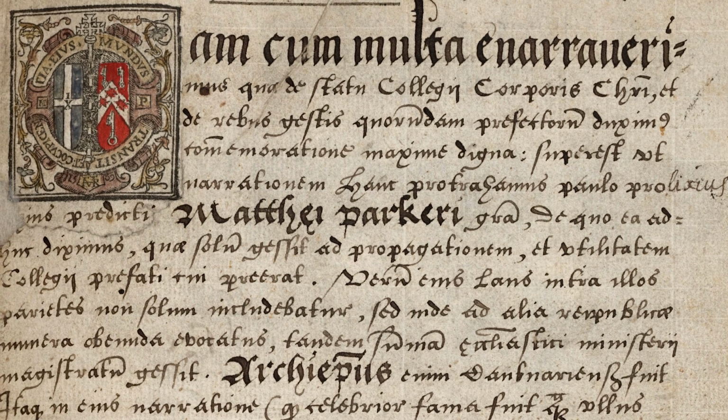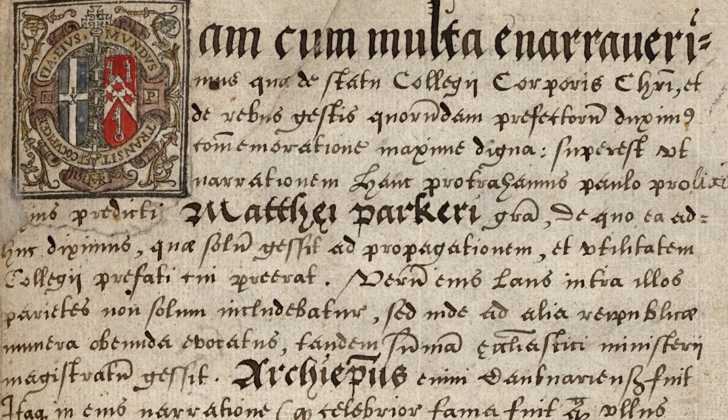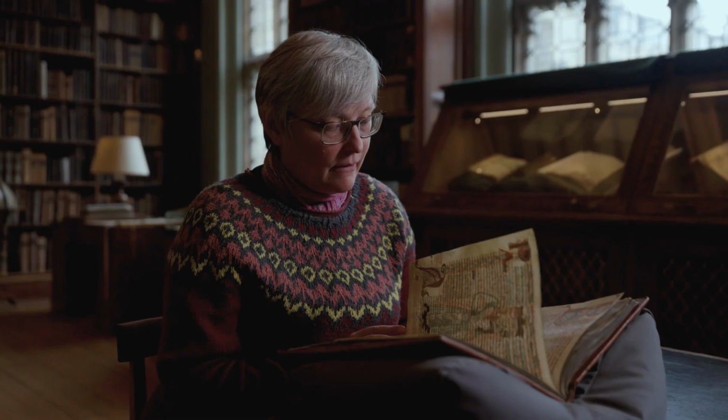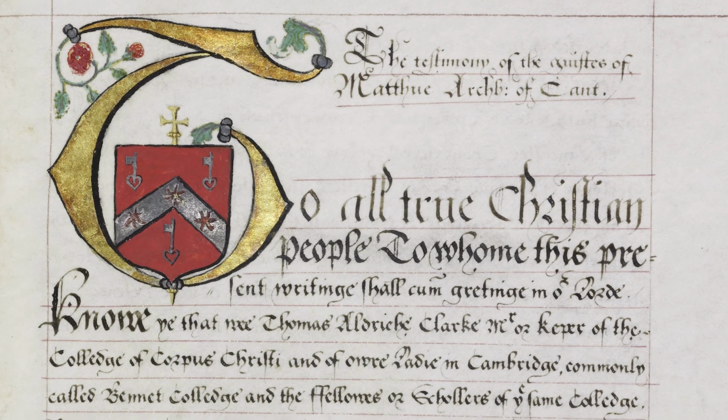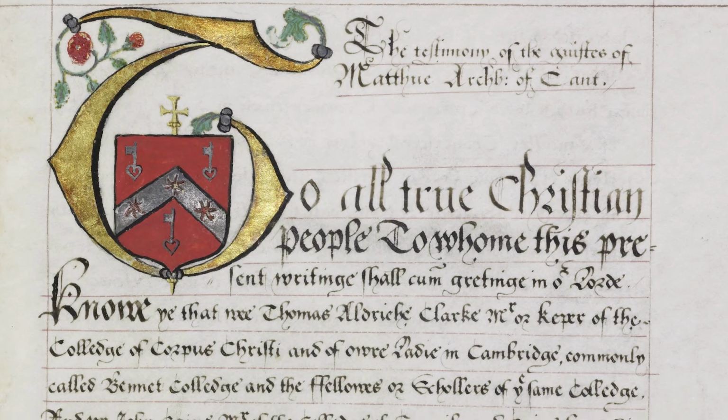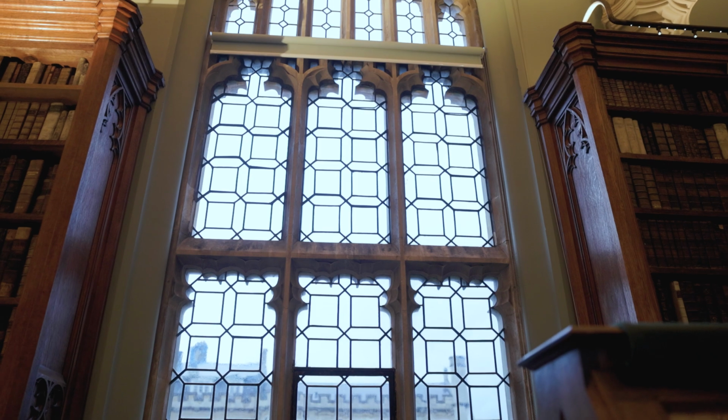Matthew Parker was an exceptional book collector in that he wanted to ensure that his legacy of this library remains for future generations to use. Through his will and the stipulations in it, the collection would not be sold off piecemeal. There are many complicated parts of the instructions that he gave us, but the important thing was that we should keep the collection in perpetuity as a collection.